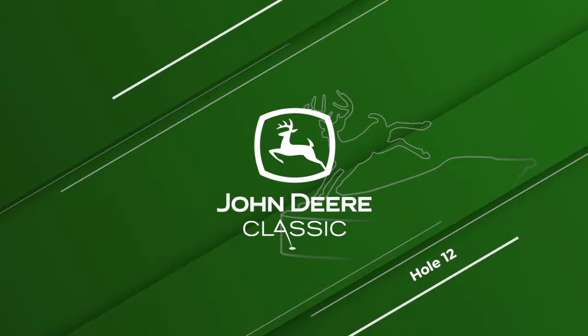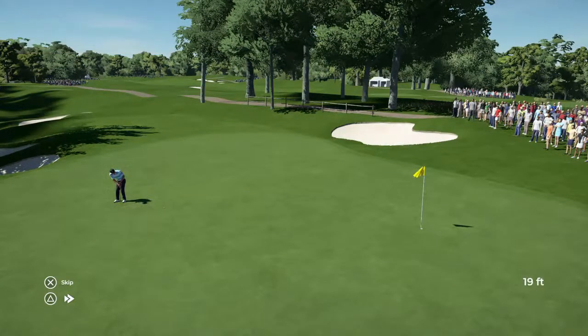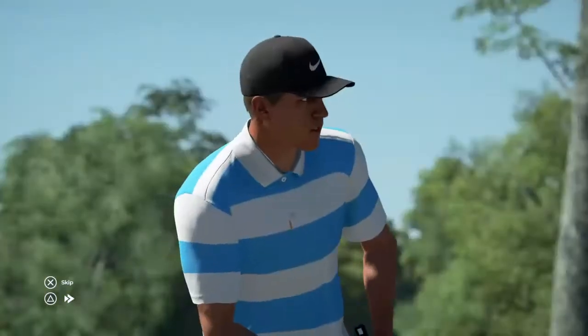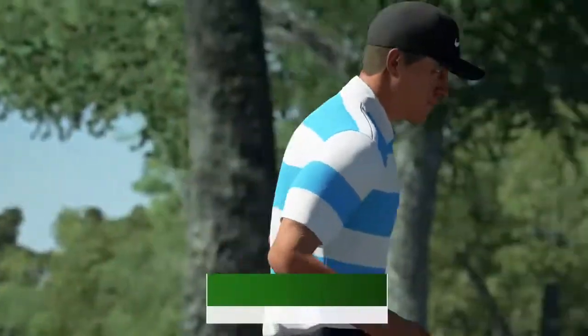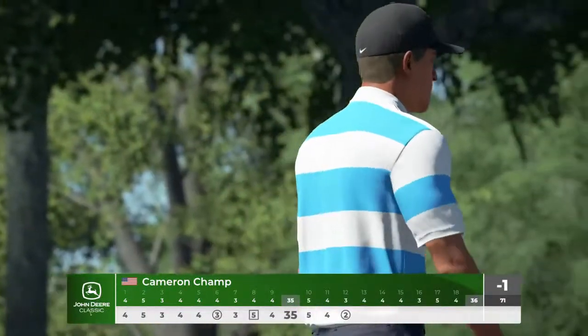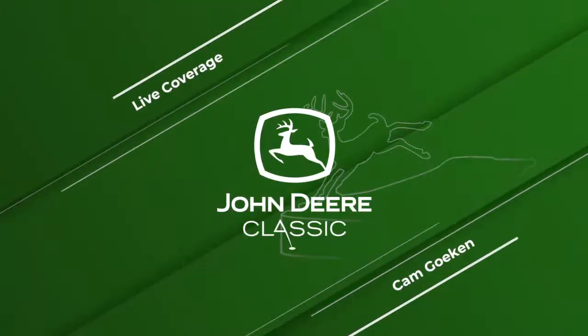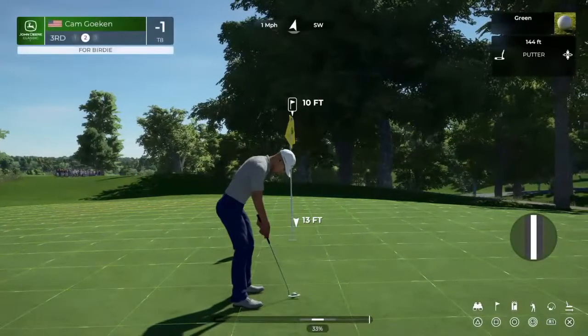Well, it's time to head back down to the fairways. John, what's up, mate? Well, I'm down here following Cameron Champ. We're on the 12th hole now. That one had eyes for it the whole way. And he dances his way into the top 10 after that delightful shot. Let's get back to it, shall we? Just 10 feet to the cup here.